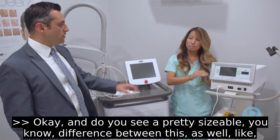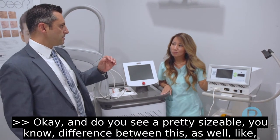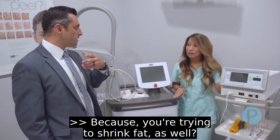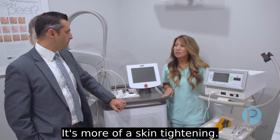And do you see a pretty sizable difference with this as well, like when someone's working on the face? Absolutely. Because you're trying to shrink fat as well? It doesn't really target the fat. It's more of a skin tightening.